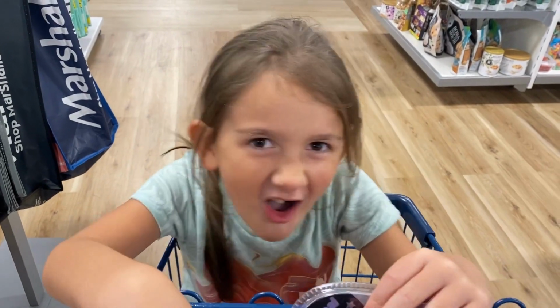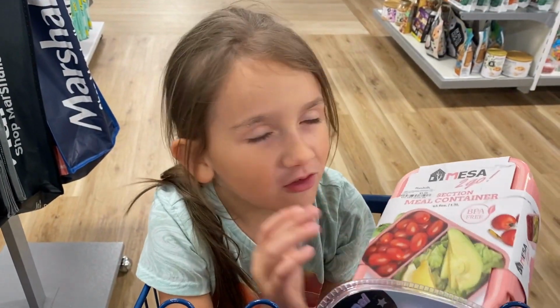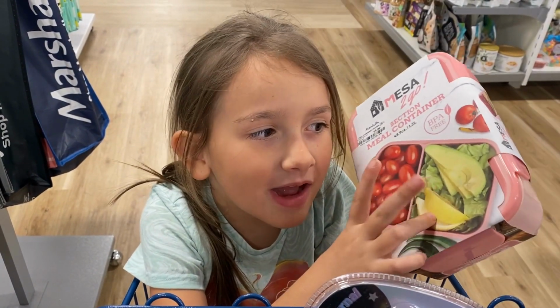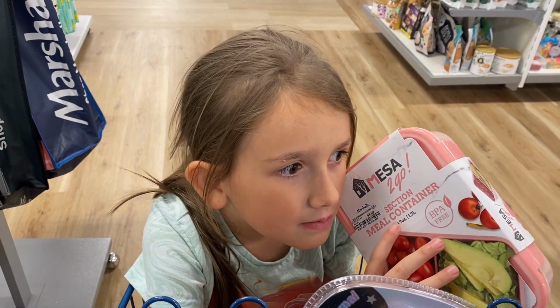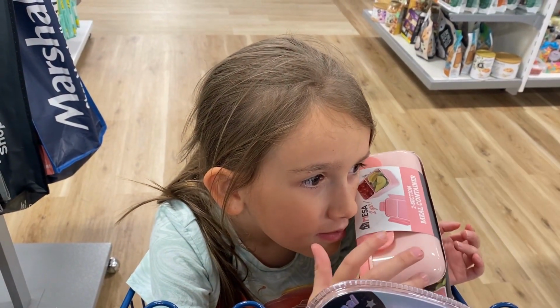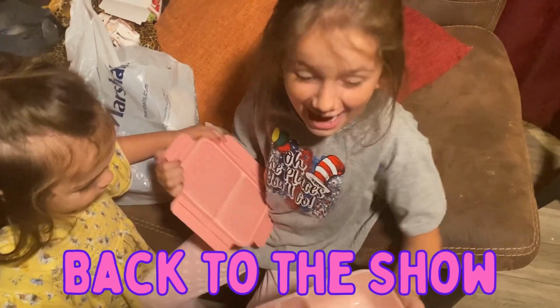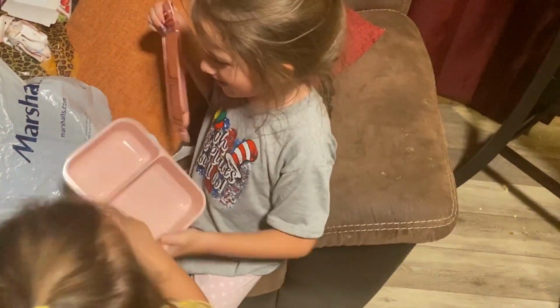Let me get my nose. It's this pink box for your lunch? I hate tomatoes and that stuff. Well, good news is it doesn't come with the container. You ready to go? It has two sections like it said. Mm-hmm. That's it.